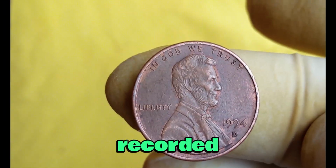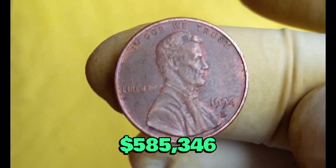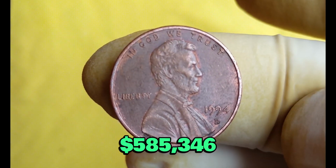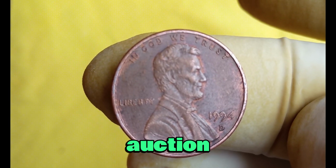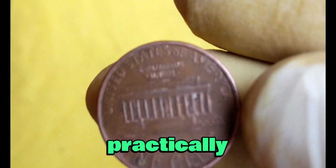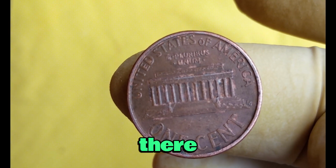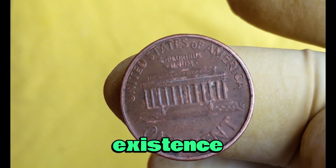One of the highest recorded prices for a 1994 Lincoln cent was $585,346, sold at a major auction. This coin was graded MS69 red, practically flawless with brilliant color and strong eye appeal. There may only be a handful in existence at that level.